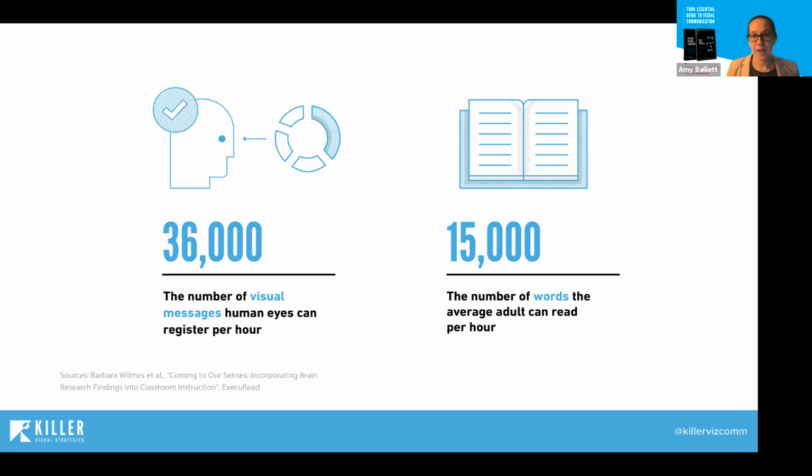In that same hour, the human mind will actually take in and compartmentalize 36,000 visual messages in that exact same hour. So when we're talking about the written word versus our ability for visual processing, in a good hour, maybe you get about 700 messages in an hour of reading. But in that same hour, you're just subconsciously taking in 36,000 visual messages at a time. It's a stark difference. So we have this part of our brain that is just meant to communicate and connect with the world on a visual basis first and foremost.